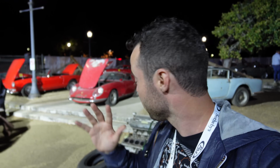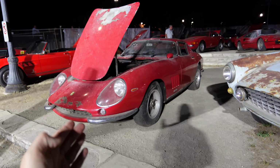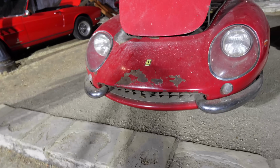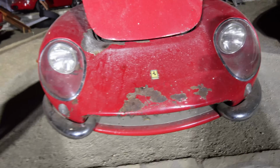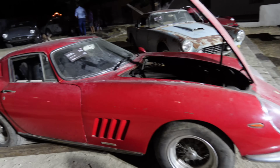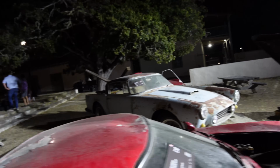Well, I have never seen a crazier setup for a Ferrari collection in my entire life. Apparently, all of these cars were essentially destroyed in a hurricane, but there's some absolute gems in here. This 275 sold for $3.3 million as is. I mean, look at the condition, but obviously if you restore it, this is a $7-8 million car. It's really crazy to see 250 over there.